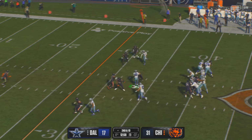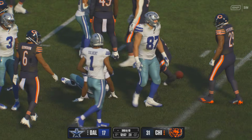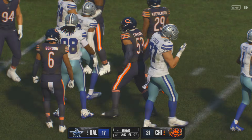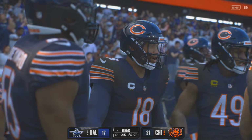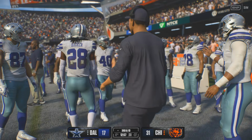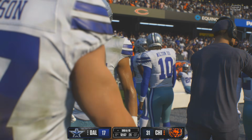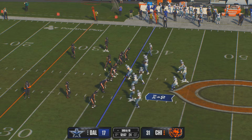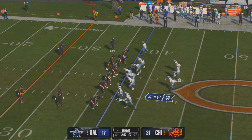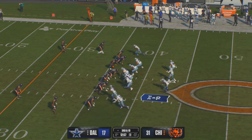Here's Prescott. And that falls to the ground, incomplete. A nice job of bodying him up defensively, and now it brings up third down. That was a nice job defensively of disguising their coverage and making it difficult for the quarterback to lock in on a receiver, and it results in an incomplete pass. The Cowboys on third down. They've had good success, 5 for 8 to this point. This is 3rd and 10.